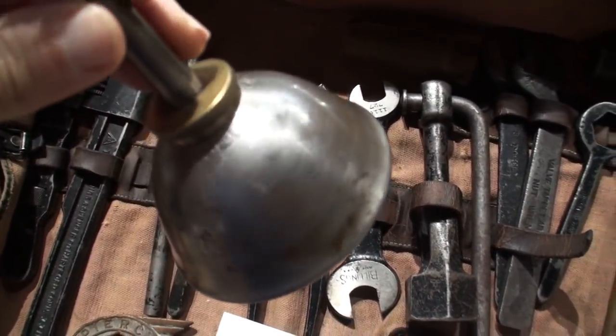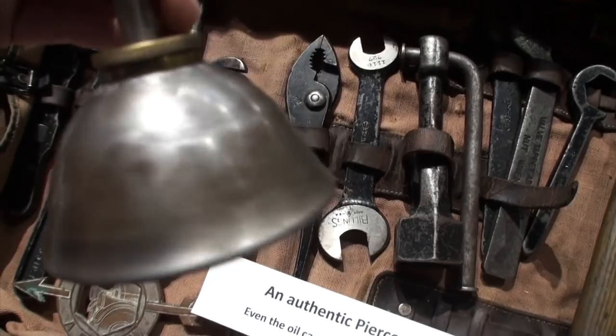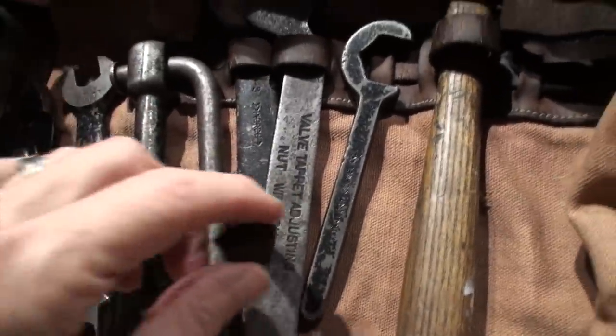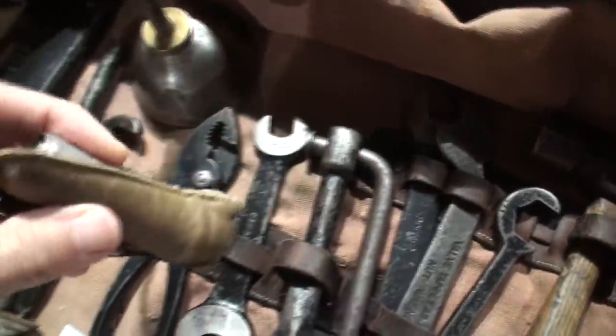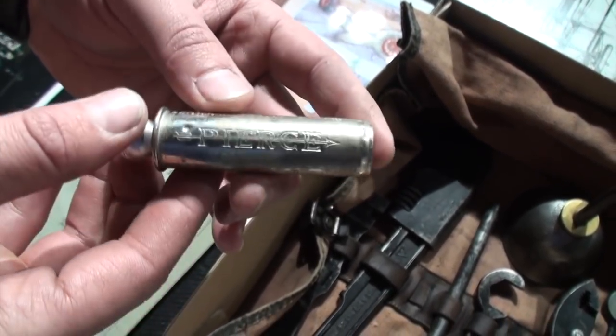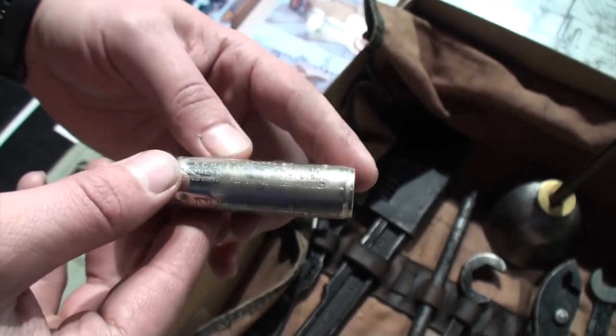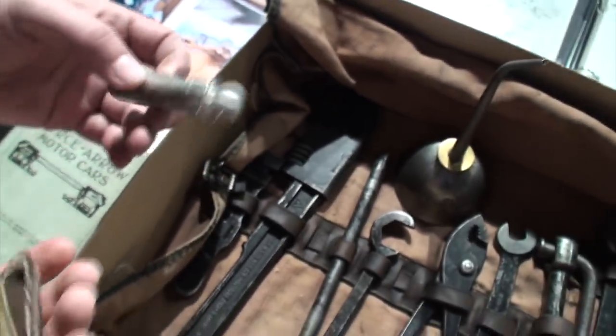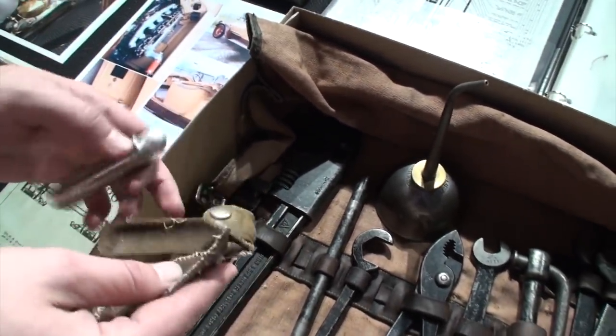Look at this authentic stuff. Pittsburgh, PA. Notice the word Pierce Arrow there. Okay, so you can see all the valve. Go ahead, what is it? It's a tire pressure gauge that you put a balloon on. Schrader valve. I've never seen something like that. Pierce Arrow, stamped. Only 10 to 42 pounds. Isn't that cool? And it comes original in leather. Original pouch. That is coming apart. That's all right. It's all there.